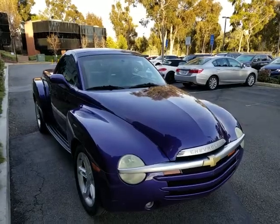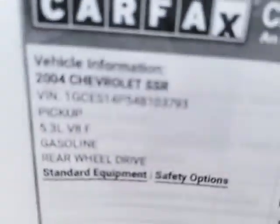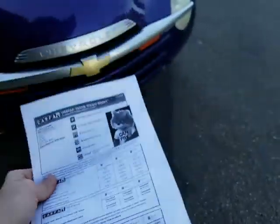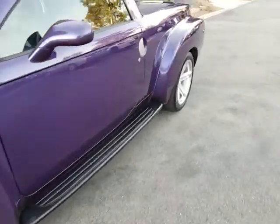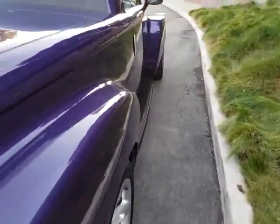The top goes up and down fine. Got a good set of tires. Got a clear Carfax right here. 2004 Chevy SSR. No accidents, no damage, 3 owners. California car. I'll go through that in a minute. But I'm going to do a quick condition report on it right now and walk around it and show you guys what I see on my side of the camera.